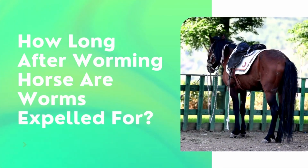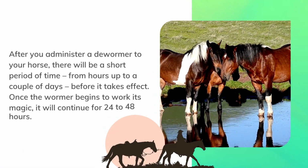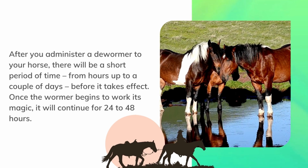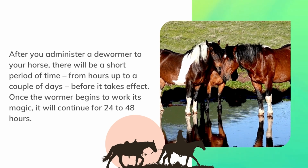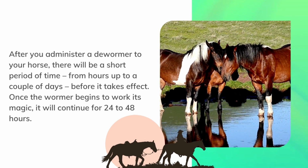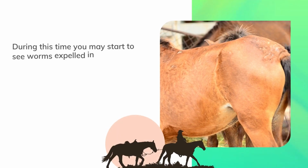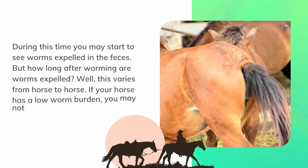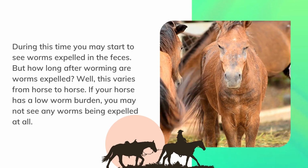How long after worming a horse are worms expelled for? After you administer a dewormer to your horse, there will be a short period of time, from hours up to a couple of days, before it takes effect. Once the wormer begins to work its magic, it will continue for 24 to 48 hours. During this time you may start to see worms expelled in the feces. But how long after worming are worms expelled?